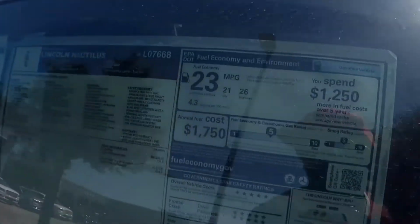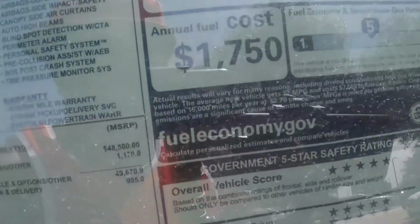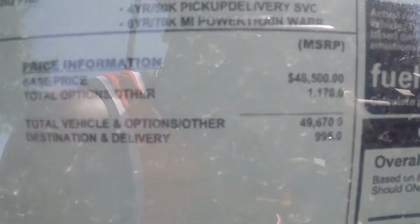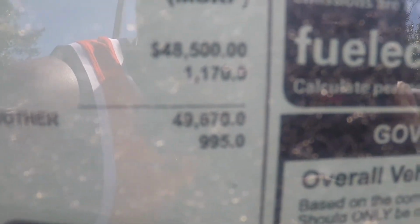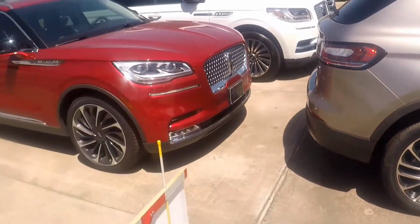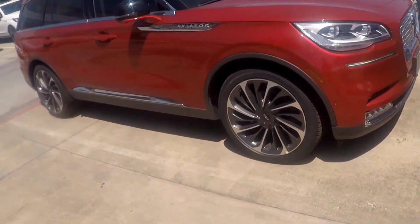Let's see what the Nautilus is going for. What are they going for? There it is right there. Y'all can't see that. 49. That champagne look good though.